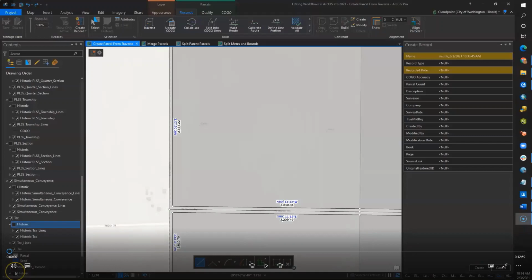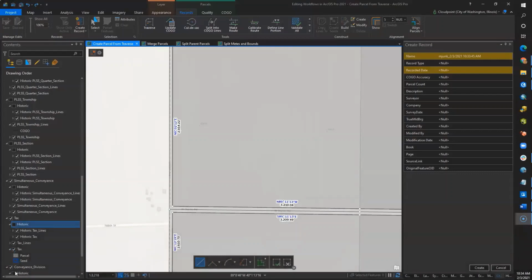So now we are going to go into a recorded demonstration of record-driven workflows in the ArcGIS Pro Parcel Fabric. Here we go with the first parcel editing workflow, creating a parcel from a traverse. The first step is to create a parcel record. Go to the heads-up display menu and click Create Record. Here you can give the record a name and compile various attributes from the legal document.